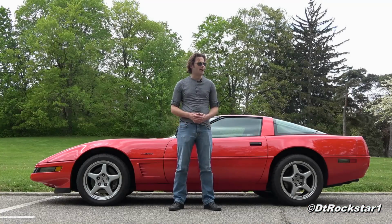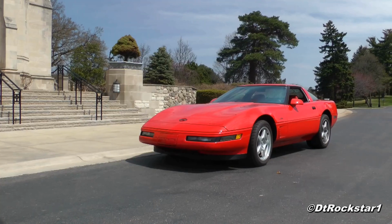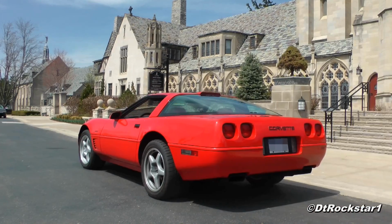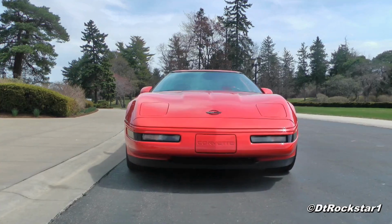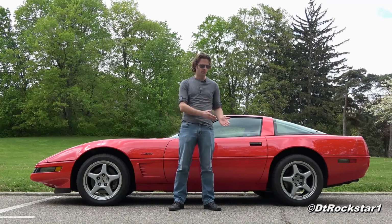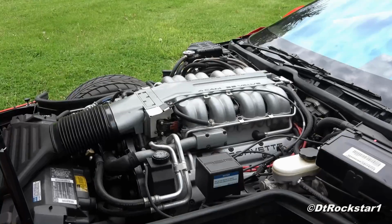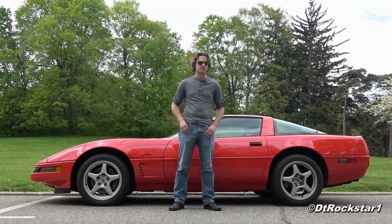One of the reasons why they discontinued the ZR-1 is because a lot of customers just couldn't justify the extra 30 grand for an extra 75 horsepower. It was too much money for what they got. The other thing too is that the C5 Corvette was being worked on. They were about to release that pretty soon, and the LT5 engine that was in there, they would not have been able to use in the C5. It was just too big.